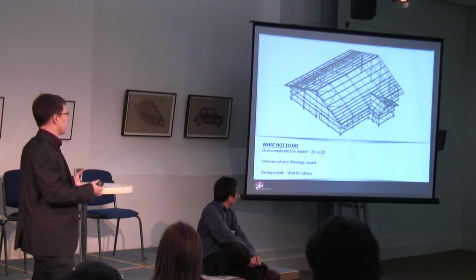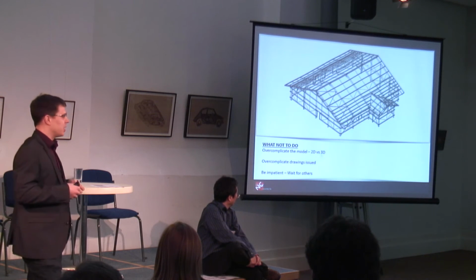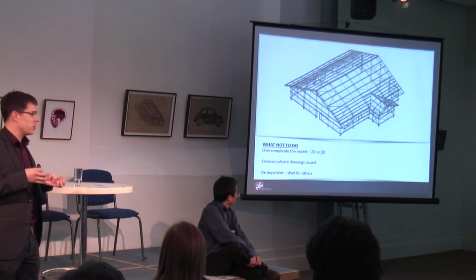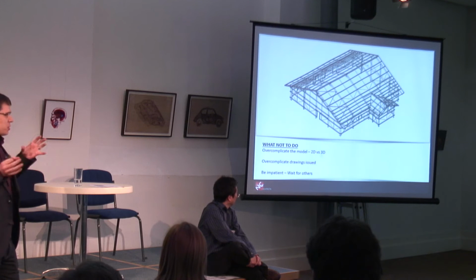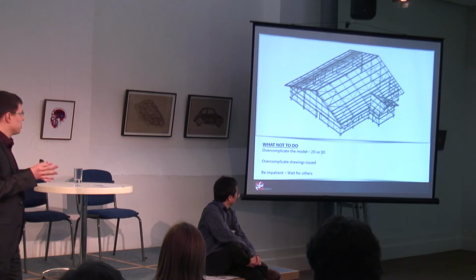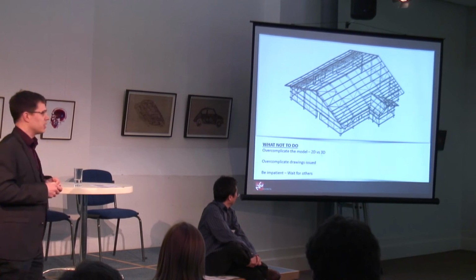So just be patient as best you can and wait for the information to come, because with BIM and the contractual issues that come with BIM, if you start putting the information in and it's wrong and they're producing it as well, then there's going to be problems. So if you're getting it, wait for it.